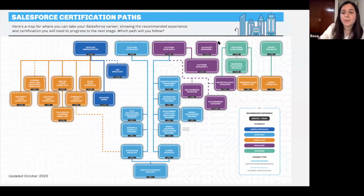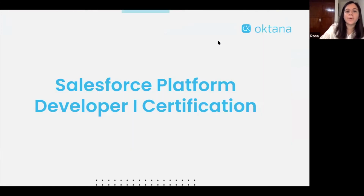Yes, I'm talking about the Salesforce certification. What did you choose Salesforce Platform Developer 1? What was your goal?